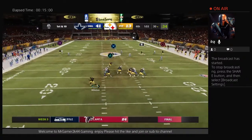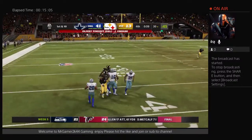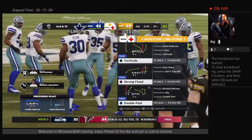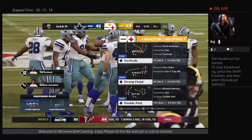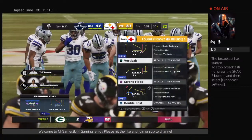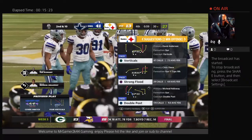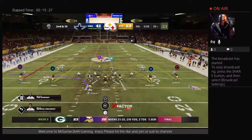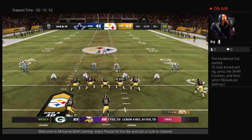Here's Winston. Out to his left. Now a desperation throw deep downfield. Oh, he dropped it. And that's pretty indicative of the way this one's gone. An incomplete pass on first down. That leads to a 2nd and 10.